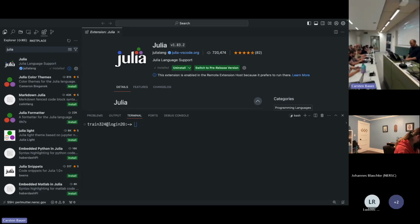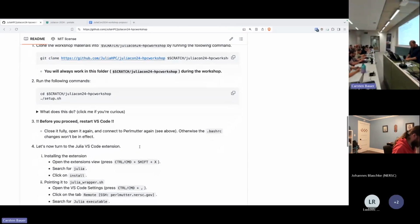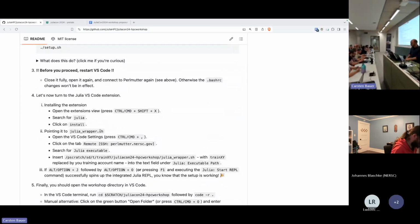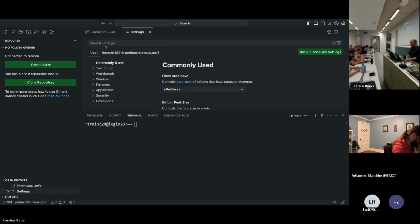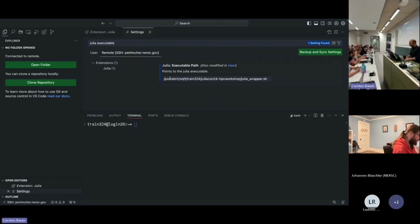So once we've done this, I have to look at my script. What is supposed to be done next? Oh, yeah, pointing everything to the wrapper. So what you want to do is copy this path here, go to the VS Code settings, click on this remote tab, right? This is my local settings. These are the remote settings. I want to go here, then search for Julia executable. And then in the executable path, you put in the path that you have copied from the README, once again with trainxy replaced by your username. Okay, so if you put trainxy there, nothing will work.